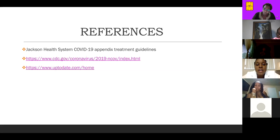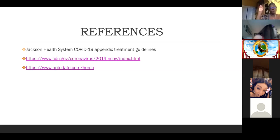Go to cdc.gov and you can get more information about COVID. And then there's another website called UpToDate, a clinical resource where I get my information, where researchers and scientists put information into the system to update you on what COVID is, the treatment, the guidelines, and that's it. And that concludes my presentation.